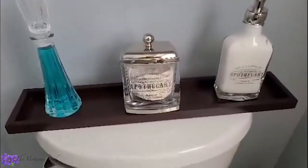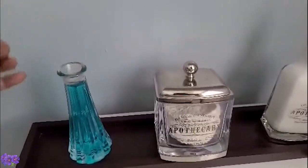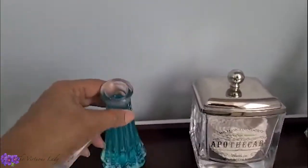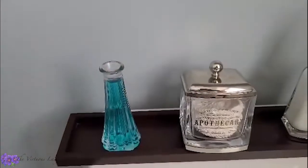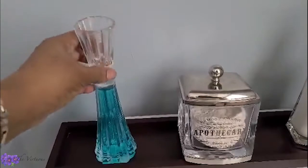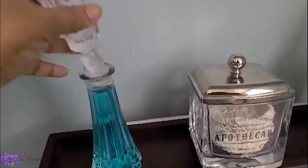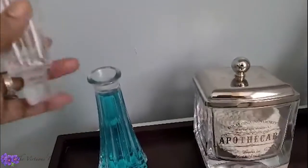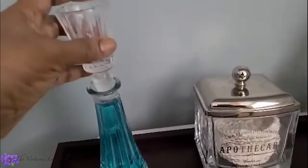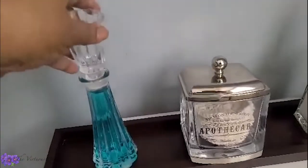Here, this is a mouthwash decanter and I just love this. I got this from Salvation Army, I believe, or Vets, years ago. It was still in the box, still sealed, brand new. And what you do is just pour a little of the mouthwash in here, what you need, and then you gargle with it or rinse with it and rinse the cup out. Set it right back on the tray.